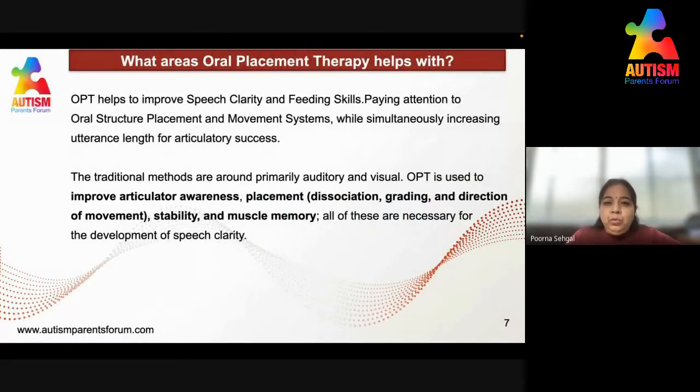What areas does oral placement therapy help with? OPT helps to improve speech clarity and feeding skills, paying attention to oral structure placement and movement systems while simultaneously increasing utterance length for articulatory success.